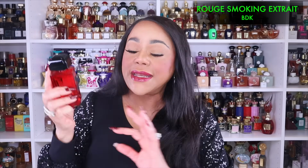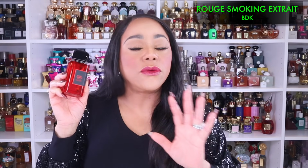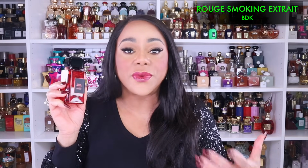If you're in the market for a dark cherry, a couple of these are brand new, very recent releases, and a couple of the others are not. But one thing that they do have in common is that to me, they're so similar in the scent profile itself, because it is that dark, dense cherry scent. All right, so let's go ahead and start with Rouge Smoking the Extrait. Now, this is a fragrance that does center around the note of cherry, but before I even get into that, let me make sure, because I do know so many fam members do struggle with this. So this is a fragrance that has ambroxan.